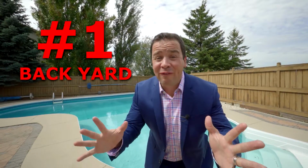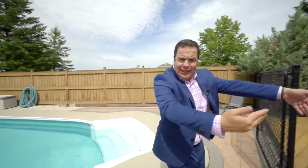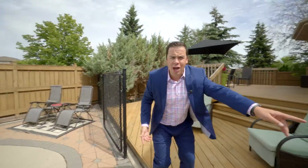And the number one feature of why you will love to call this house yours, backyard paradise. Pool, tiered deck, room for a hot tub, and sunshine. What more could you ask for when you are looking to buy a home, which is 52 Keelgate Place out in River Park South. Folks, thanks for checking out the top five reasons why you will love this home.